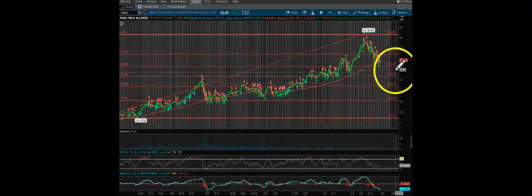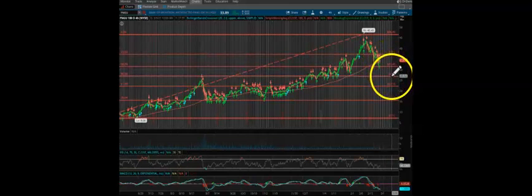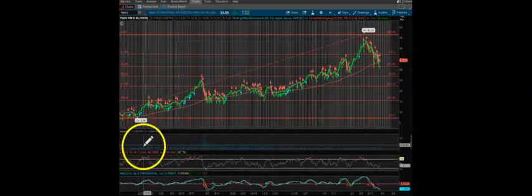So key support on that is 31.45. If it holds there, that's a good sign. If it falls lower, then your next one would be 26.80. And this is a 3 times leverage ETN. So whenever the holdings that are inside of it do well, it's going to pop really well. Whenever they do bad, like they did last week, it's going to fall. So it's one thing that you just have to keep in mind if you're going to get into it.